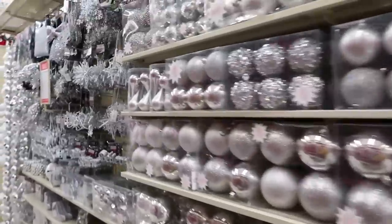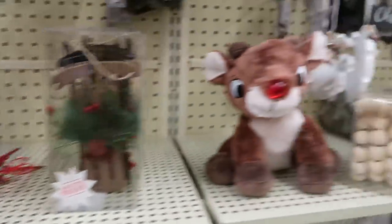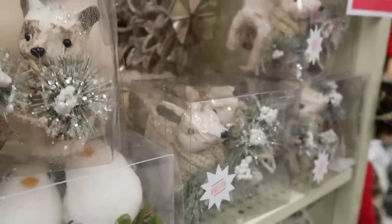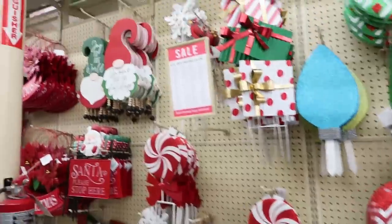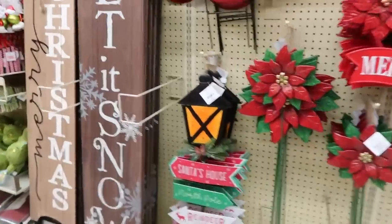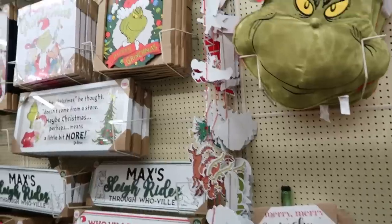Got all these pretty decorations. Look at these cute little guys. Oh. Little family. And we have Rudolph, and then we have some little owls, little foxes, and very fancy little squirrels and deer. They look like little wedding squirrels. Now we have all this pretty red and greenery. We have outdoor decorations. Stab in the Ground. Lots of Grinch this year. The Whoville Candy Co.